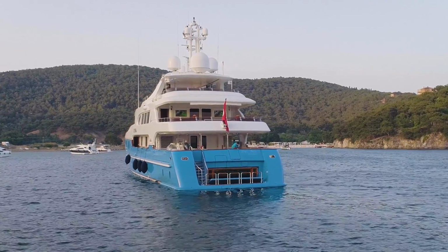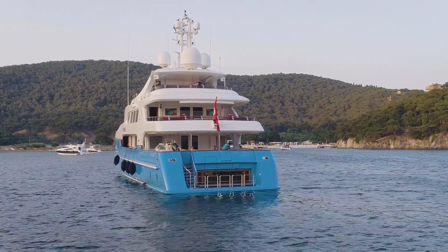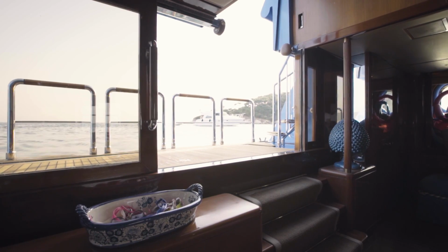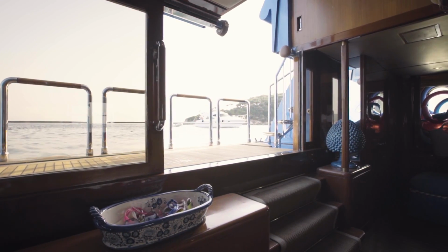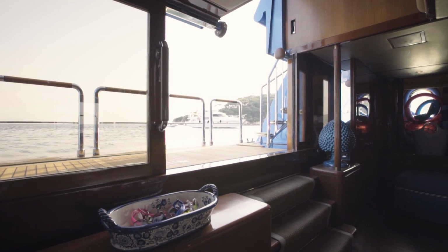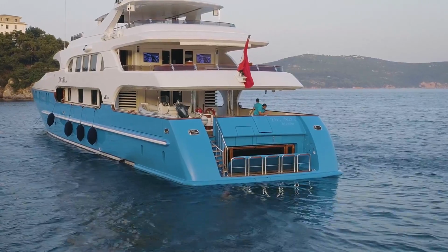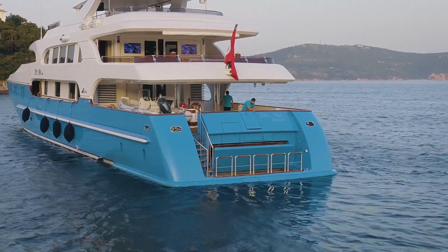It is a wonderful use of an area that's so often tied up with machinery or tender storage. But actually, when used like this, affords the owner and his guests a wonderful opportunity to be right up close to the sea, fully enjoying their surroundings, but still relishing the feeling of being on board a super yacht.